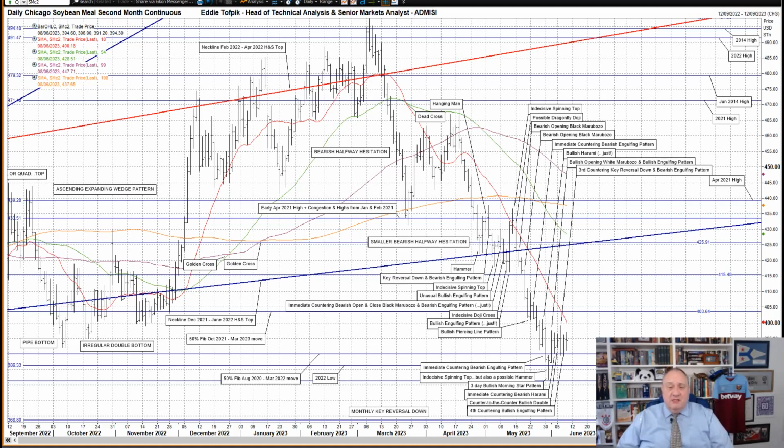To assist in seeing this pattern, I highlighted it here on my daily chart in dark blue, but the upper trend line is now slowly exiting top left on my daily chart. However, it's worth noting that the lower trend line of this pattern is also the neckline of the huge December 2021 to June 2022 head and shoulders continuation pattern, currently at 424.90.